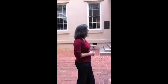So we do have a photograph of the students and one of the faculty members sitting on the steps of Rutledge, and the student body was predominantly African American, and the normal school was actually predominantly female at the time.